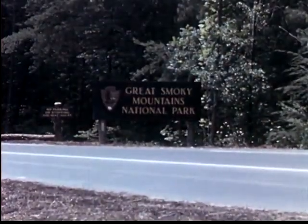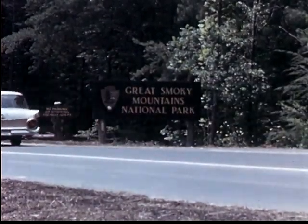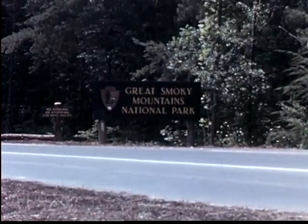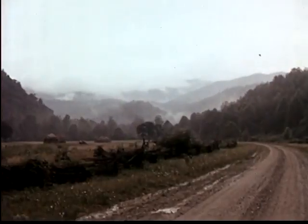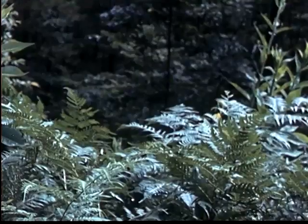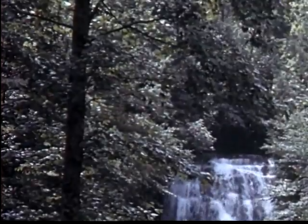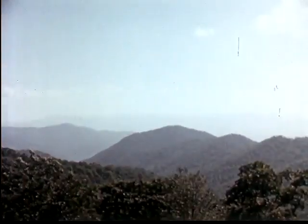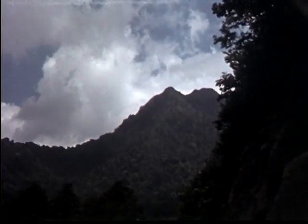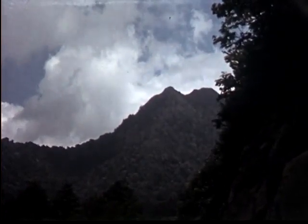At last they enter the park, probably the most popular of any in the country. Located on the Tennessee-North Carolina border, it embraces 800 square miles of unspoiled wilderness. The mountains are wrapped in an eternal smoke-like haze that rises from the dense plant growth. This beautiful park forms a majestic climax to the Appalachian Highlands. Many peaks rise above the 6,000-foot level.